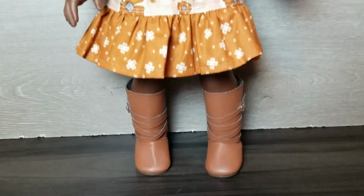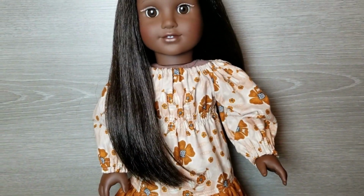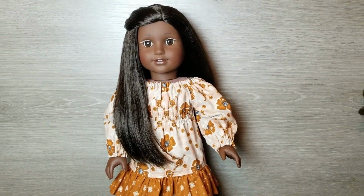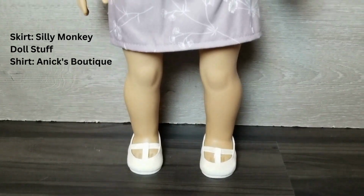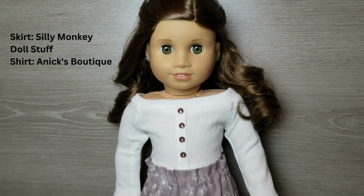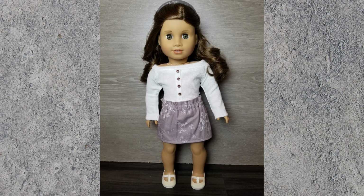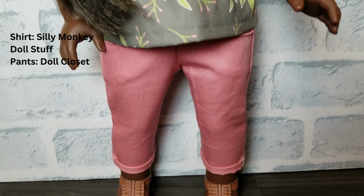Back to Amara with Sage's boots. And Sage's shoes are great. And this beautiful dress. Oh, I love it. The skirt we have already seen, Anique's Boutique for this top. And she doesn't put tags in there. I wish she would. My wife happened to remember who she got the shirt from.